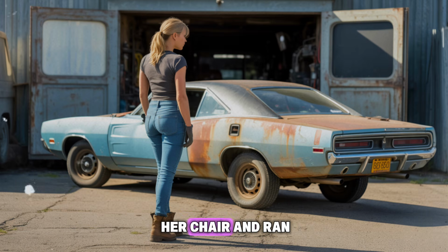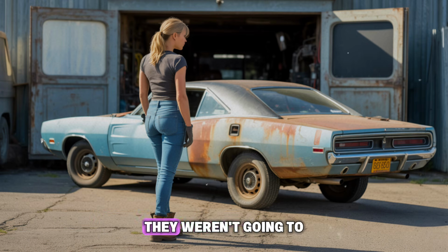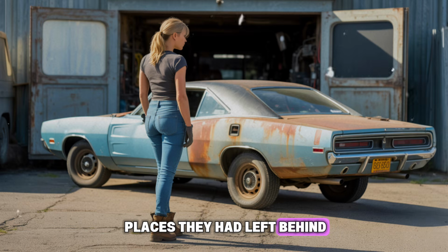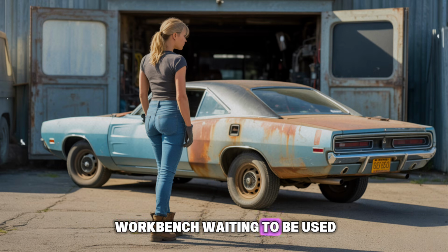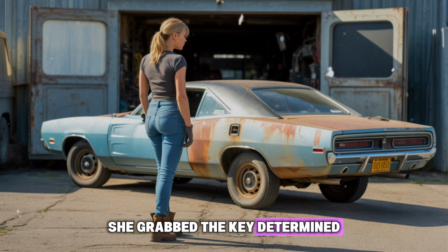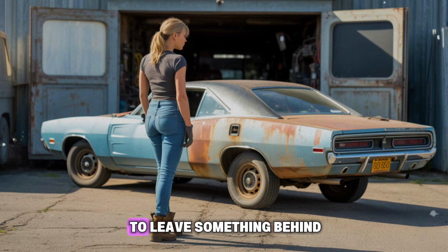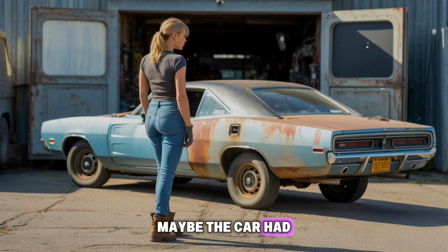Emma leaned back in her chair and ran a hand through her hair, frustrated. She needed answers, and she was beginning to realize that they weren't going to be found in the car alone. They were somewhere else, in the people connected to it, in the places they had left behind. Her thoughts drifted to the key again, still sitting on the workbench, waiting to be used. There had to be more to this key, more than just unlocking the ignition of an old charger. She grabbed the key, determined. There had to be something in Jackson's past that tied everything together. He had clearly wanted to leave something behind, something personal. Maybe it wasn't just about the car. Maybe the car had been his way of holding on to a memory, to a future that could have been.